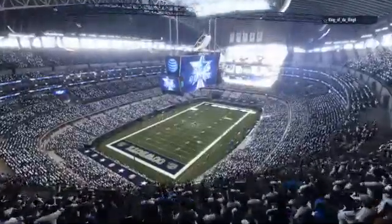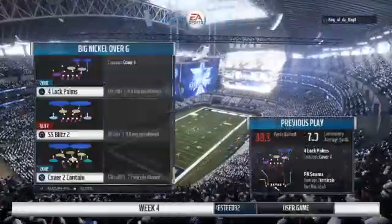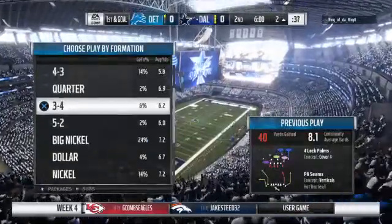Sitting alongside Charles Davis, I'm Brandon Gaudin, as it is Cowboy football to begin quarter number 2. And they've got it here with a first down.